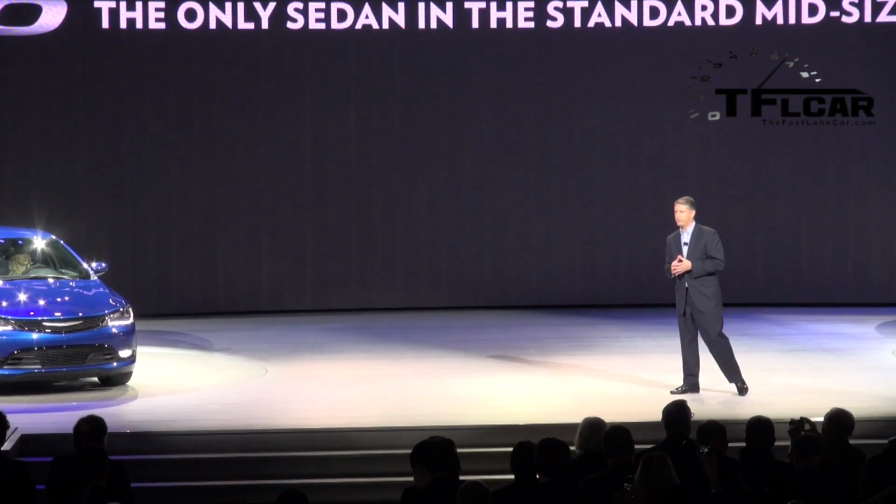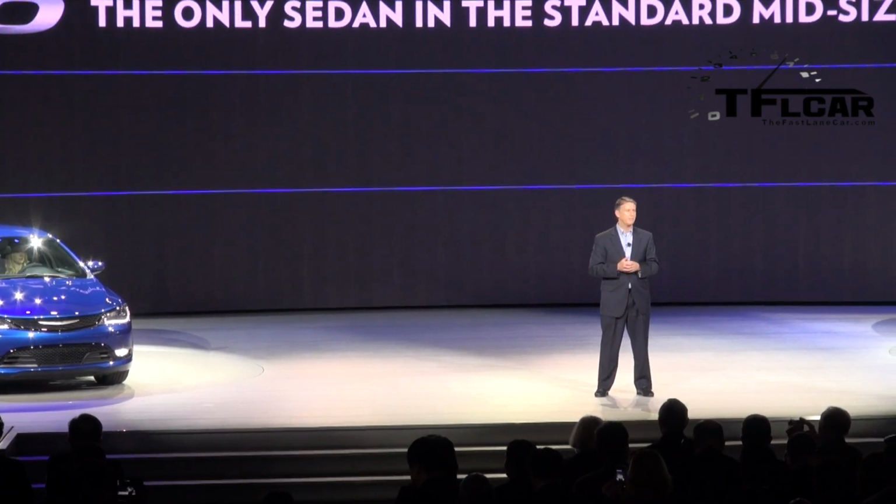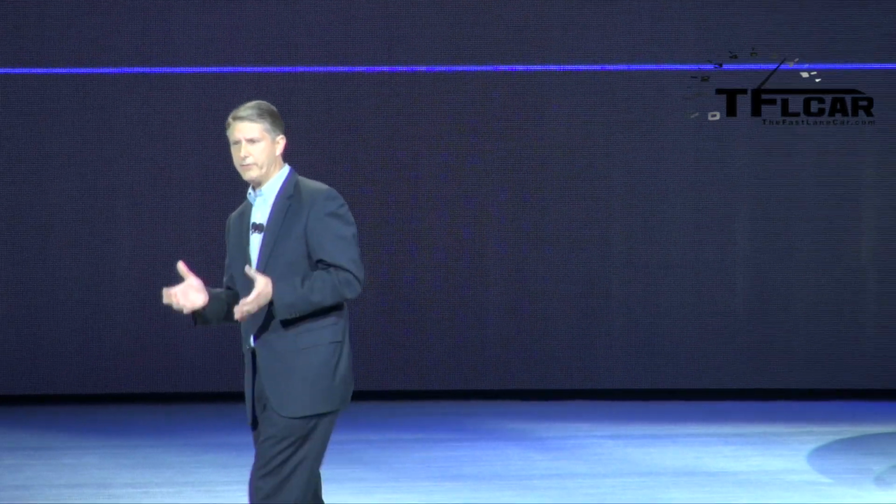The all-new 2015 Chrysler 200 is the only sedan in the standard mid-size segment to offer, first off, a standard 9-speed automatic transmission, a first for the segment, and that's connected to a rotary dial E-shifter. It has best-in-class power with 295 horsepower with a 3.6-liter Pentastar V6. It has unsurpassed aerodynamics in a segment with an estimated 0.27 coefficient of drag. It has an advanced all-wheel drive system and a fully disconnecting rear axle for improved fuel economy. And it has the most advanced safety systems and the most interior storage of any car in its class, and it has much, much more.